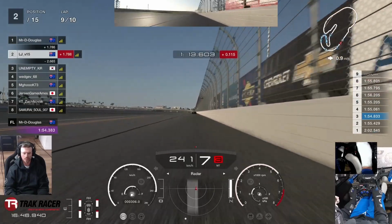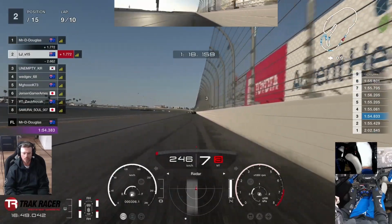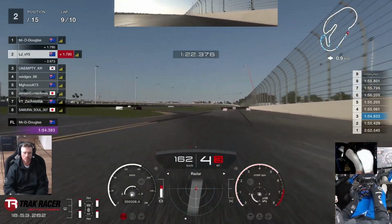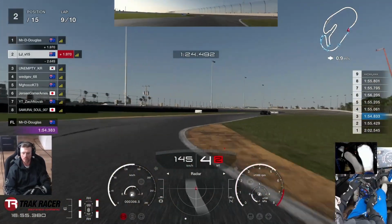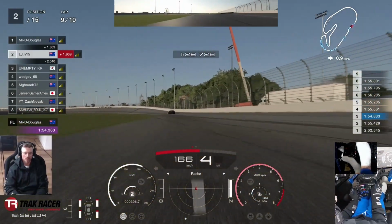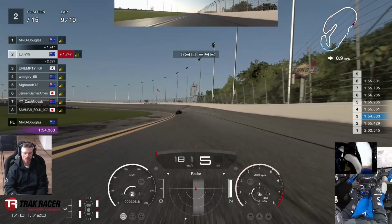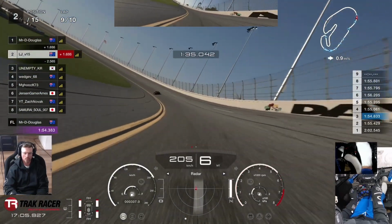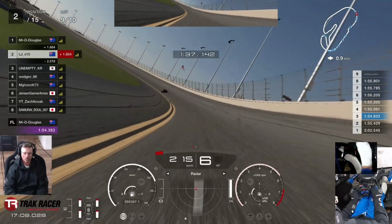We've jumped forward now, 2 laps to go. We are on lap number 9 and still we cannot get that gap down to Mr. D Douglas. It's only one D, Mr. D Douglas. Sorry, Dougie. 1.6. What have we got for him? 1 lap to go.